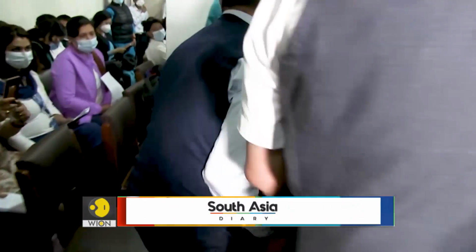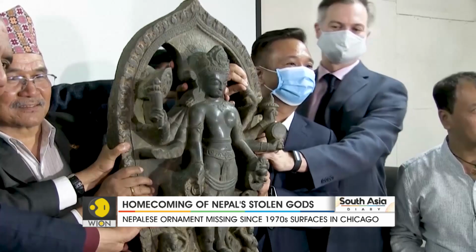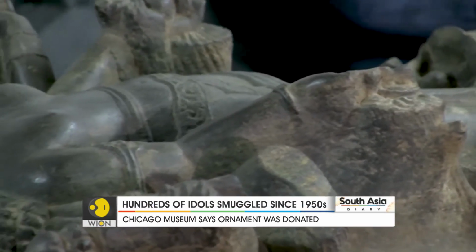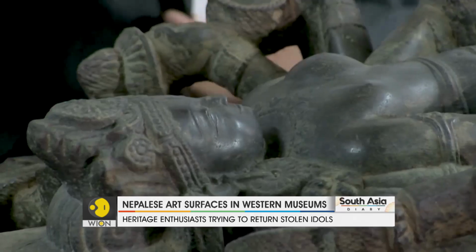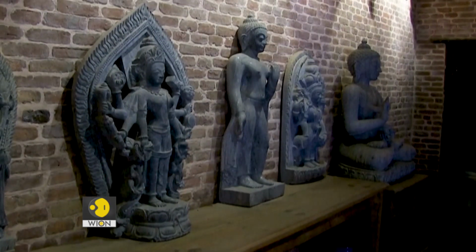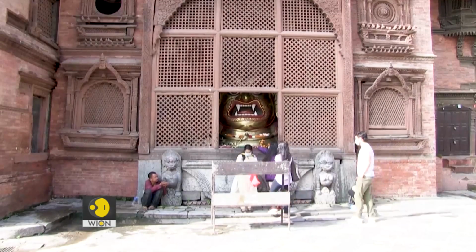Some countries do cooperate. 6 stolen pieces have been returned this year, including a 10th century Shiva statue from New York's Metropolitan Museum. Further requests have been made with France, Britain and the US. So the next time you marvel at a necklace or a statue in a Western museum, spare a thought for the history behind it. What's curiosity for you is a stolen god for others.